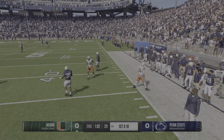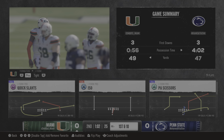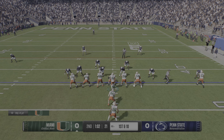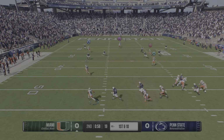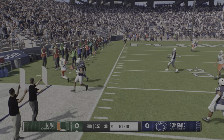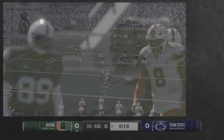Or did he find a hole in that secondary? He will step out of bounds, but not before the big pickup and a first down for this offense. Sixth play of the drive coming up. Wants to throw on first down off the play fake. Trying to make magic on the scramble. Finally run out of bounds, but he has this offense rolling with a first down.